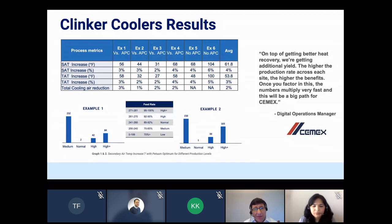But I would say that even something more important is that if you see the graph below, something that you see in typical APC is that you generate a linear table for optimum operation of the particular cooler, and let's call that the normal capacity of your kiln. And probably in that case, Optimum will achieve a little bit more than that temperature. But across the capacity of the kiln, from the medium to high and high capacity, we are always doing better.